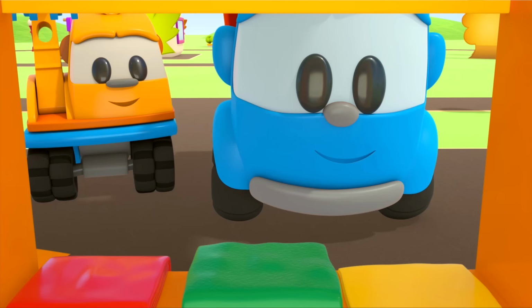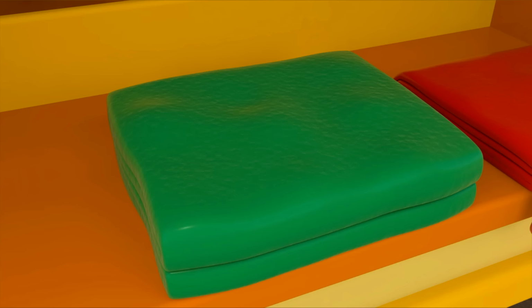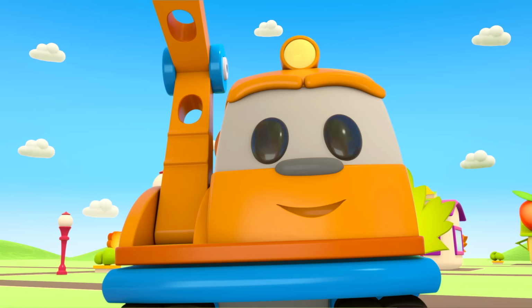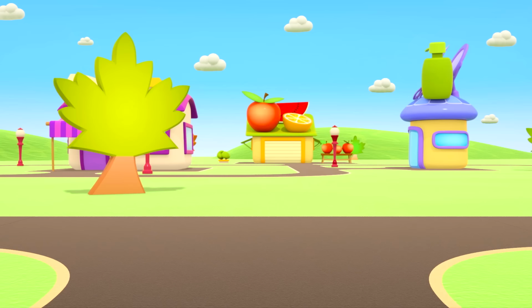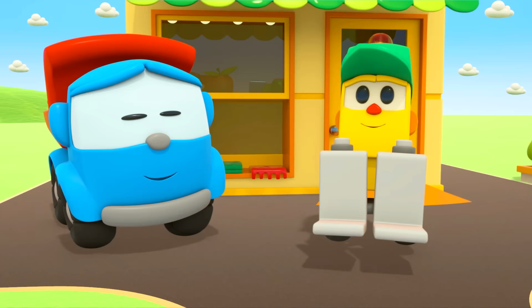Let's choose some fabric. The yellow is too thin and light. Oh, it flew away. The green? That's too thick. But the red's just right. Huh? You're funny, Scoop. What a wonderful skirt. The skirt's in place. We can take off.